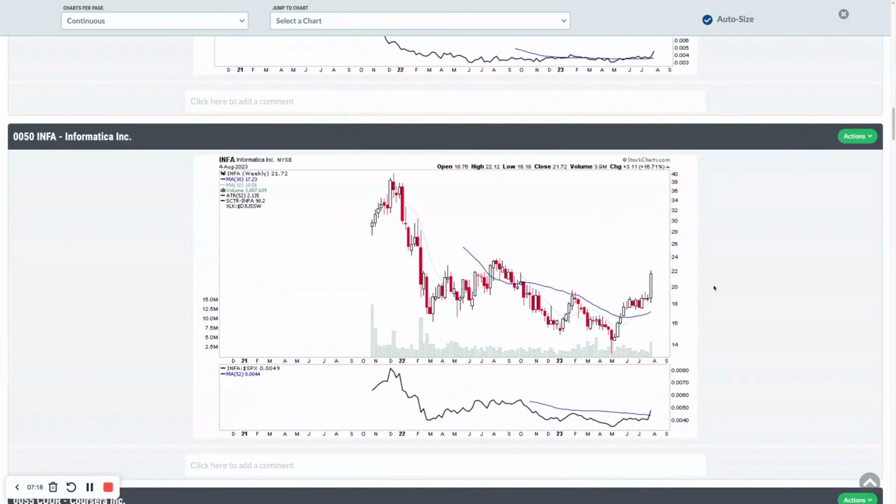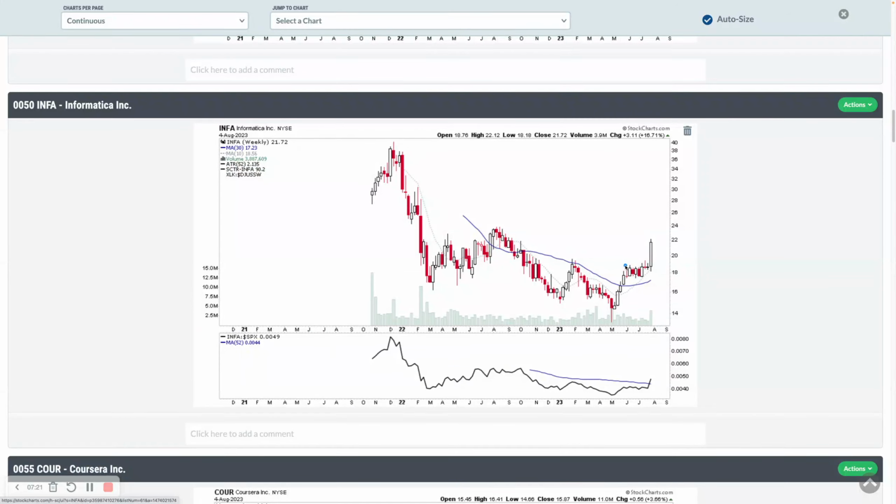So INFA also making a new stage 2 attempt at the moment. So big week, closed in the upper end of the range on the weekly closing range there. You can see a 16.71% move on the week. Strong relative volume compared to its average volume there. So we look for more than 2 times average weekly volume on the breakout week in the smaller names. You don't necessarily get it in the larger caps, but in the smaller to the mid cap type stocks, you'd be looking for the volume to pick up on the breakout week and to continue to strengthen as it moves through, and obviously then condense on any pullback. So if it does pull back, you'd want to see the volume tail off as well.